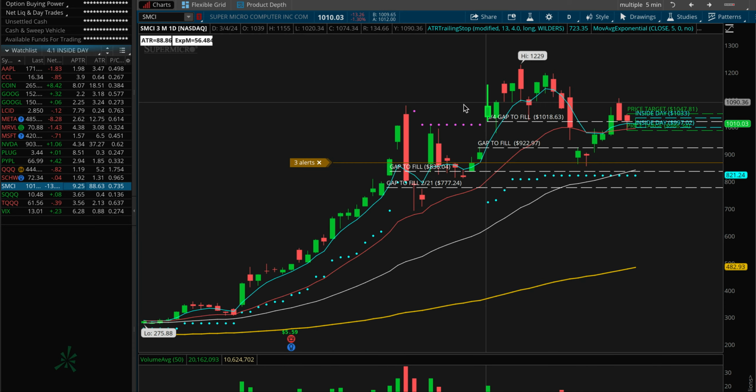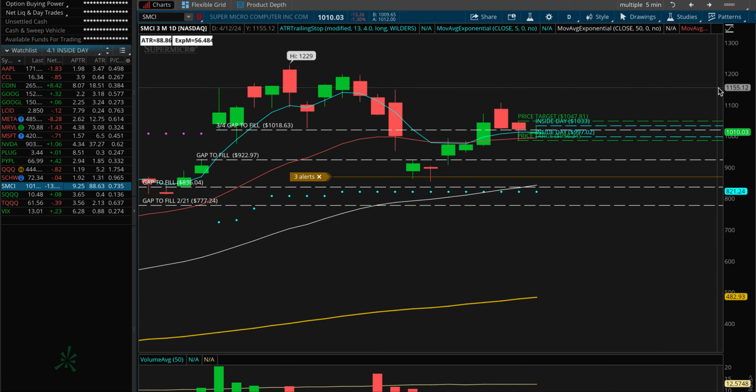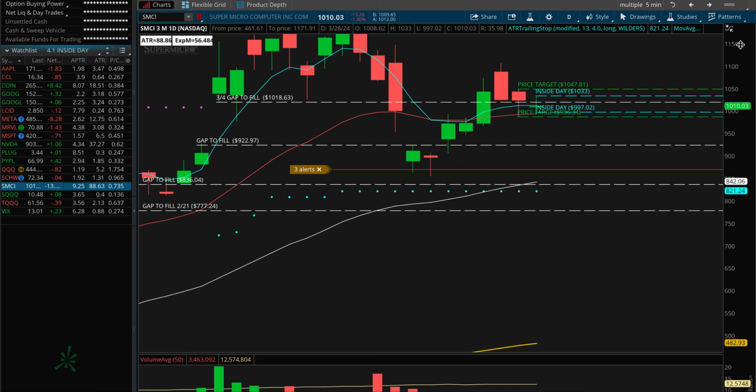SMCI is really interesting, and if you trade it, you have to have some patience because it moves at a very different speed. It is an inside day, and the inside day trigger is at 1,033. Above that gives us 1,047.81. The downside trigger is 997.02, which gives us a target of 986.34.